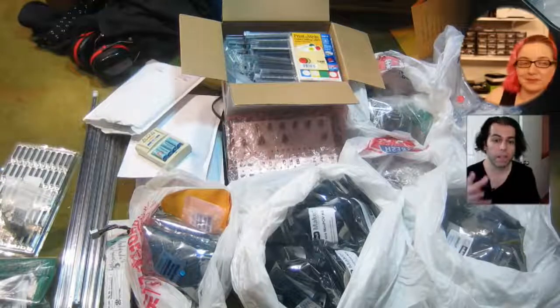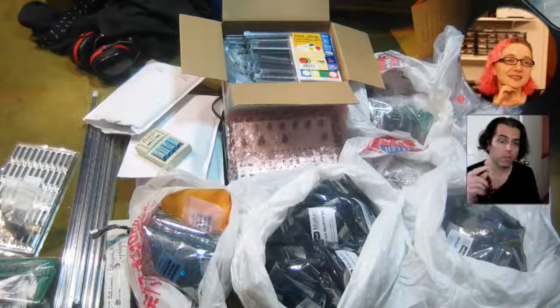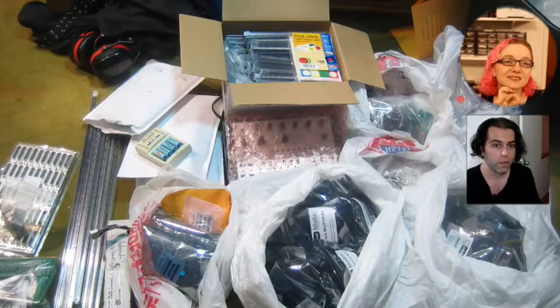And it was kits in bags from the grocery store. And you were about to go to Maker Faire. You packed everything up. And this was Adafruit about 7 years ago. Yeah. And this was all of Adafruit.